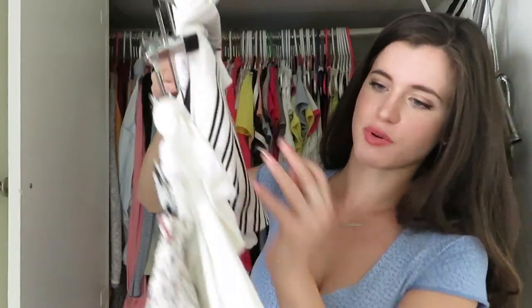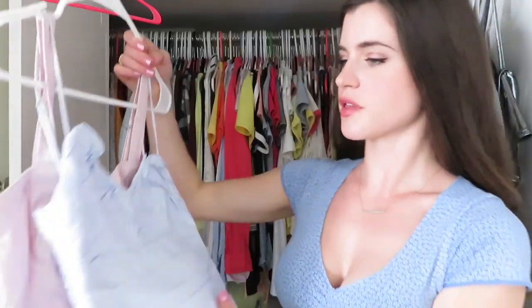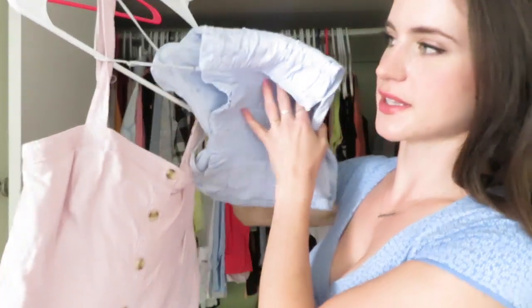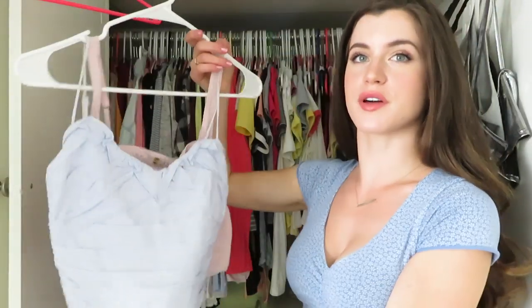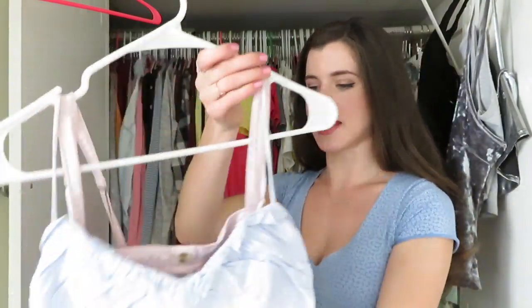You know what, this one I can probably get rid of, because this one's got a little floaty top, which the little ruffle top things are not very flattering on people with large chests. It just makes you look bulkier, so gonna get rid of that one. Both of these, I got recently. This is from Zara. That one's from Abercrombie. Both of those are in my relevant current color palette, and I like them a lot, so both yeses.